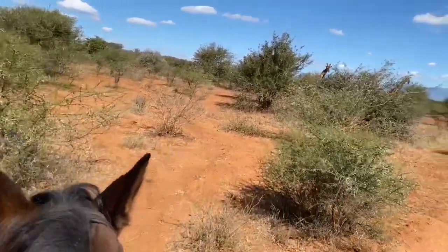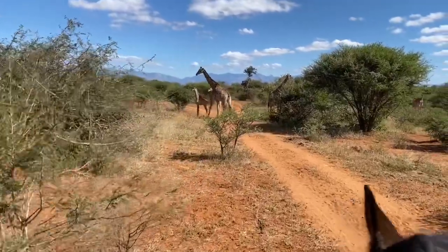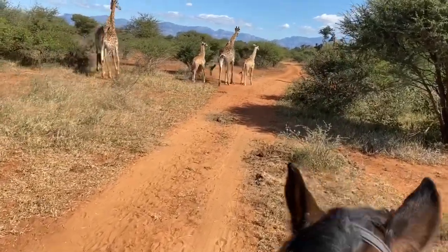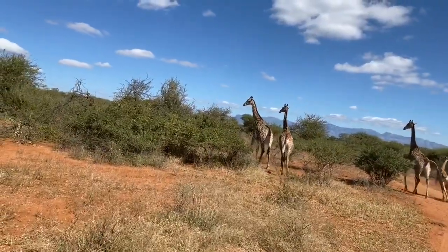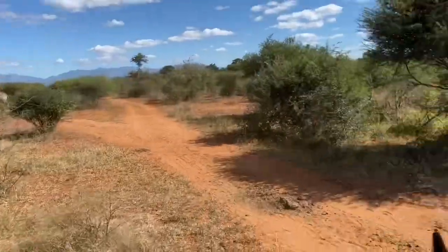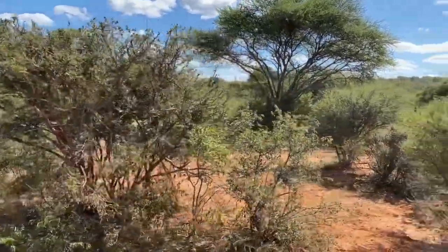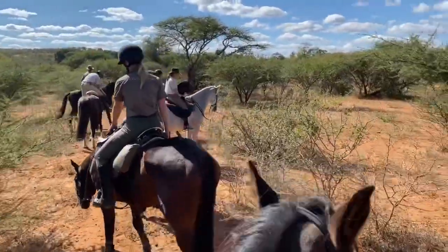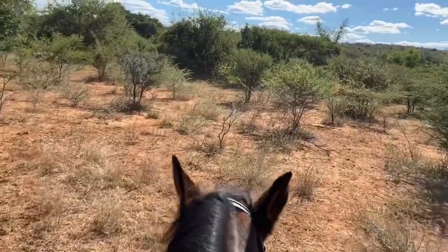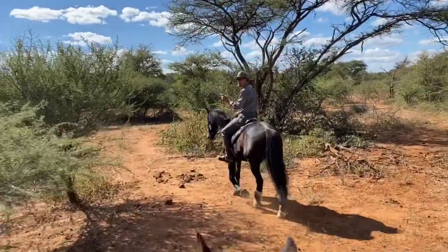Almost home, but this is just too pretty to not quickly catch for you. And also, oh, she's got a bit of a sore leg, this cow here. But she'll be all right. Yeah, it's a lot of giraffe. In front of Ray, there's a big bull. We just go through here quickly. Oh, sorry, my fault. Yeah, Ray, go. Just go past that big bull, that giraffe bull.